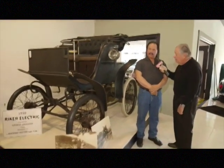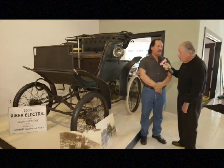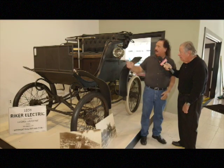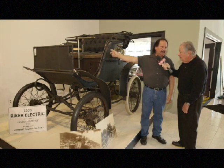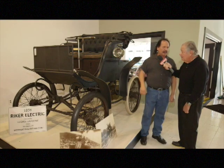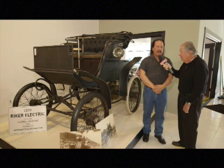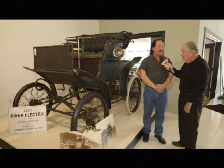Well, I'll tell you, this car is certainly interesting, and I just can't get over the condition it's in, George. Yes, it's all original condition, with the exception of the patent leather fenders, which have been recovered, but the rest of it's all original. As a matter of fact, it still has A.L. Riker's initials, Andrew L. Riker's initials. This was his personal car. So it hasn't run since 1910, and he donated 5 Riker cars to Henry Ford when Henry Ford opened the Henry Ford Museum in Greenfield Village in 1929.